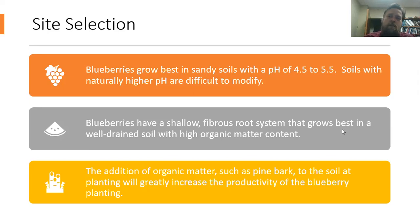Just naturally, it can be a little bit difficult to modify that down. Now, if it's higher because we've added lime, because blueberries are native to here in Mississippi, and a lot of times our soils are just naturally more acidic. So if it's modified up because of lime, that is something that we can address either just by the slow process of it becoming more acidic over time, or by adding sulfur into the soil in order to drop that pH. But ideally, we want that lower pH that's just going to be ideal for the growth of blueberries.